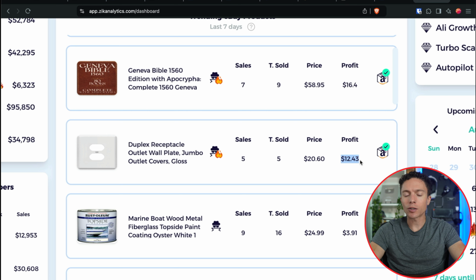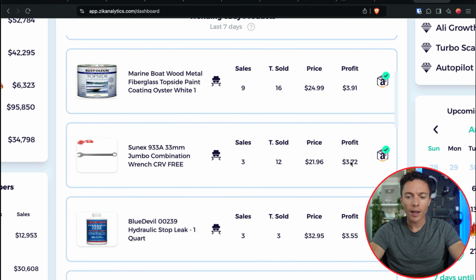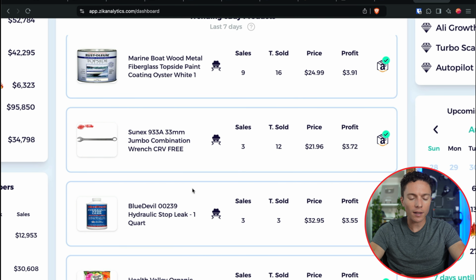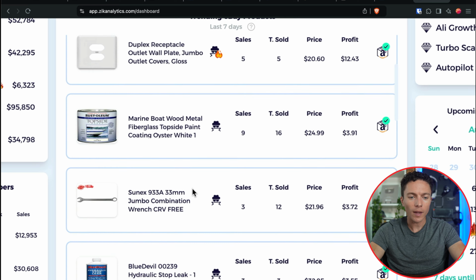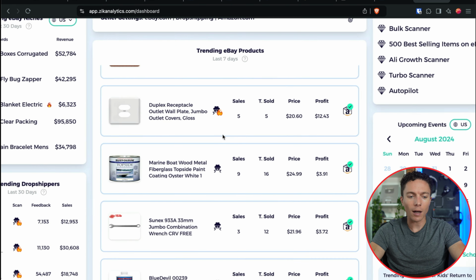So every time you sell this, you'll make $12. If you sell it 5 times a week for a few months, you can see that that will add up, especially when you have more products in your store that you sell 5 times a week for $12 profit. It really adds up quite quickly. And then we have other things like wrenches here and some other products. So yeah, I really like this one right here just because of the profit margin and just because it's such a simple product to sell.